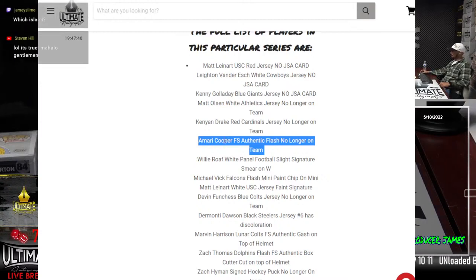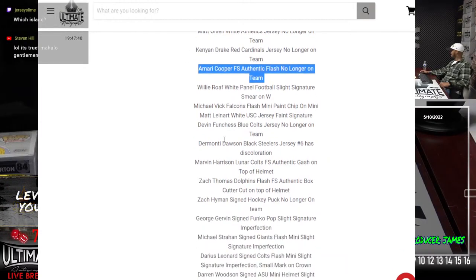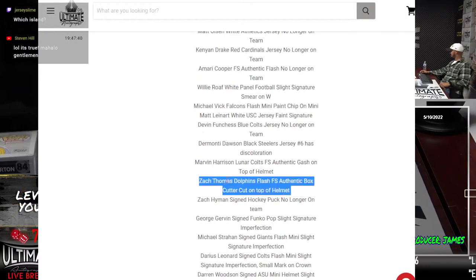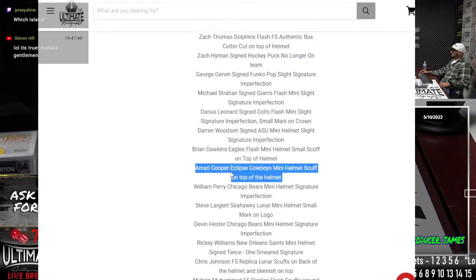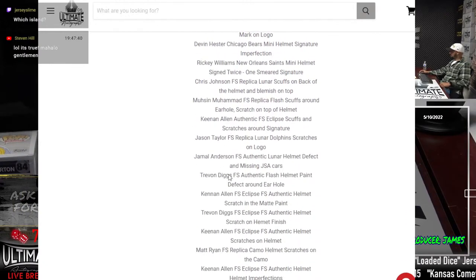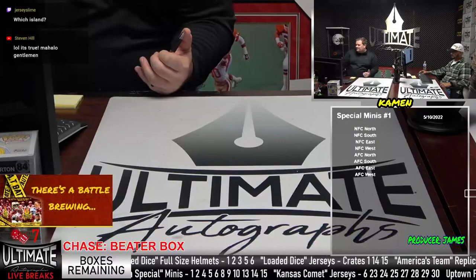Amari Cooper, obviously no longer a Cowboy. He is now a Brown. So a lot of good stuff in there. We even have stuff for our Dolphins fans like Zach Thomas, the great linebacker. There's another Amari Cooper in here. So there's multiple Amari Coopers in this series. So definitely hop in, guys, and let's fill up a wheel spin.